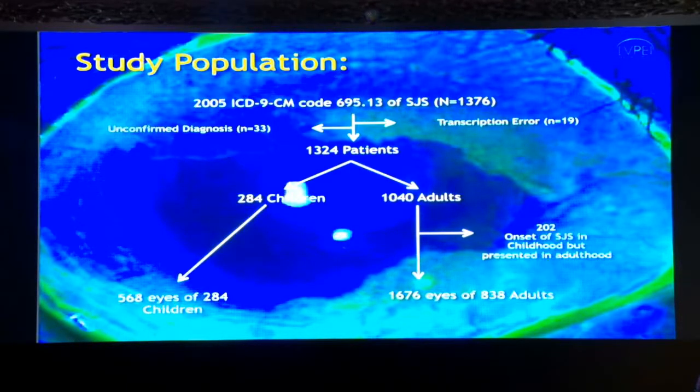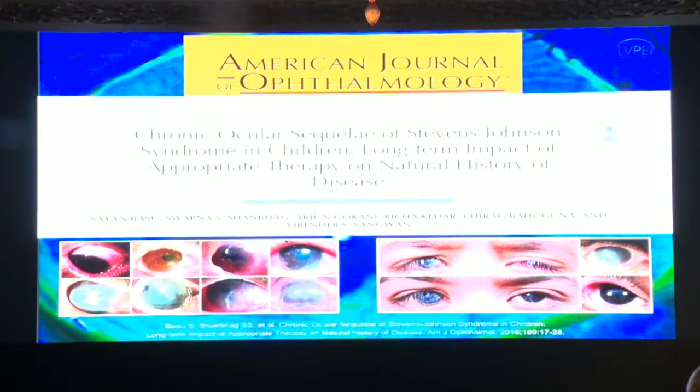Now, overall, the data that I'm going to present to you includes 568 eyes of 284 children who had SJS when they were young and presented as children. We have excluded the data of those who had SJS when they were children but presented as adults. Okay? And I'm going to compare that with the data of patients who had SJS in adulthood and presented as adults. So the pediatric data, we have published this in the American Journal of Ophthalmology. It took us several years to collect the data and analyze it, and if you haven't had a chance to read this paper, please do so. And I'm going to take you through the algorithm that we follow, and it's also described in this paper. And we have used the same for the analysis in adults.